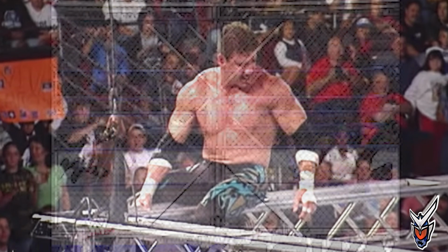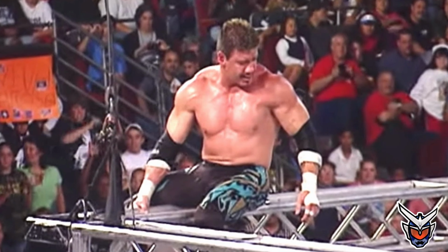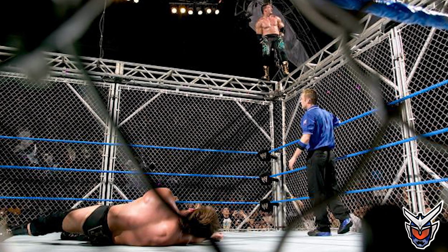One of my favorite moments personally is when Eddie Guerrero had the option to win the WWE Championship by simply exiting the cage from the top, but instead he decided to have a moment that everyone always remembers, doing the frog splash right on top of JBL. Yes, that eventually cost him the match, but it's still a moment that everyone remembers to this day.